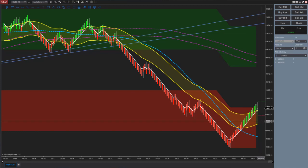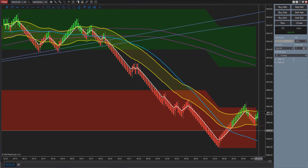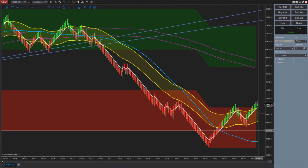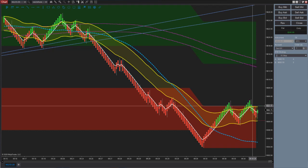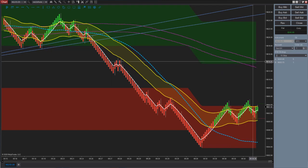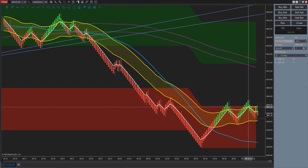Okay, we're still down. We're still down. Trying to make a low, but still down. Plus we are far away from this one here. This one is here just on the yellow line.